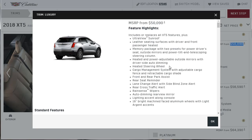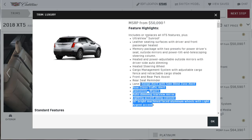You got the memory package, the heated and power adjustable outside mirrors, the rear seat reminder, that's if stuff is back there. Lane change alert, side blind zone alert. I really like that stuff. I really like the rear cross traffic. So this one, even if you can incrementally go a little bit higher, this one will get you in the door for all that other stuff you want.